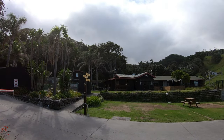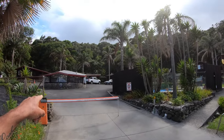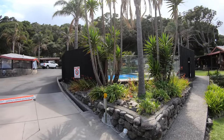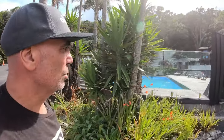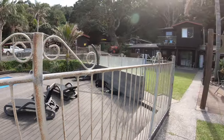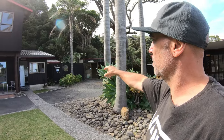Got the office shop. Some more accommodation up through here. There's a little cooking area in there. And we've got a swimming pool. Guys have got a swimming pool and a spa pool. Got the bait freezer over there for the fishos. Spa pool.